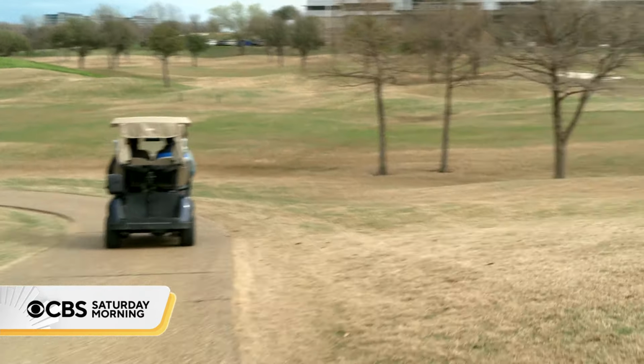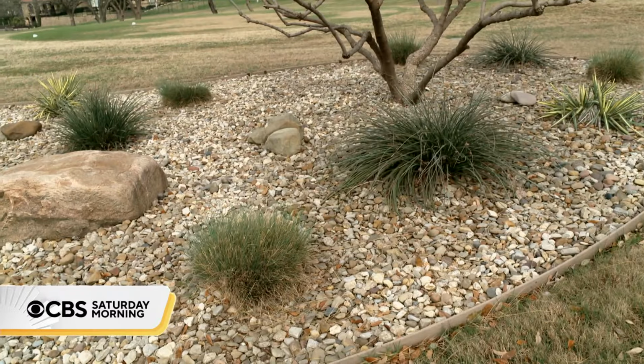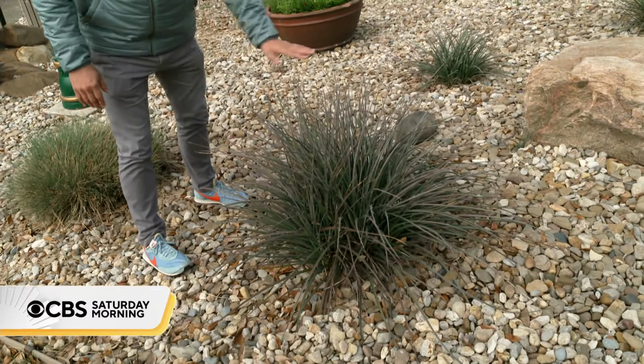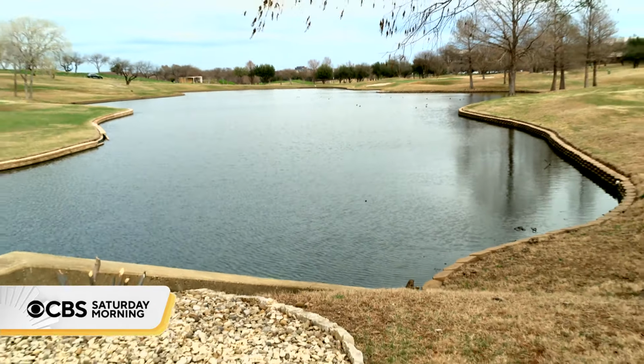We're increasing our usage of more organic products. But that's just us knowing that that's the right thing to do. The right thing for the course included introducing honeybees to help with pollination, more pinpoint watering for the foliage, and introducing drought-resistant plants. This is not going to need as much water as a rose bush. Absolutely not. Water is the lifeline for golf courses, but with growing droughts, more greens are relying on recycled water.